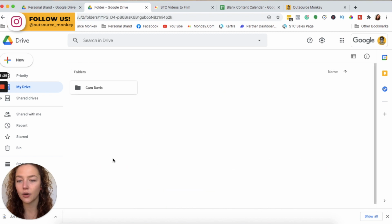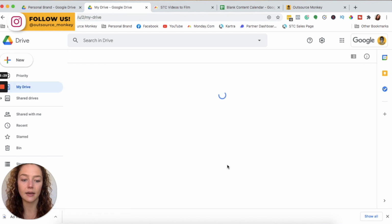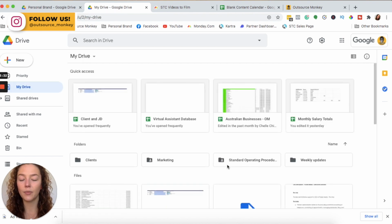Clients, I think we don't have much in there. Pretty much all of our clients, and I'll show you in a second. What we started doing was keeping details of what the clients needed in that client folder, but we have now put it into their contract when they get started.